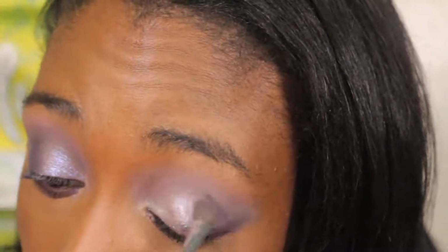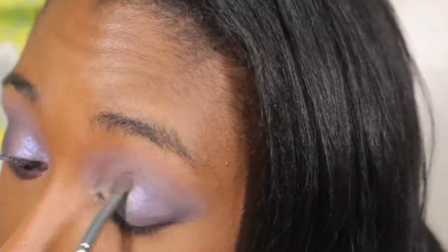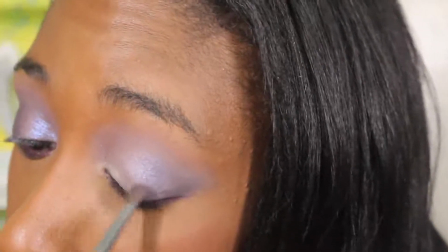Now I'm going to take the shade Abundance and put that one in the middle here. So I want it to be like our middle buffer shade to start the layering process. I didn't realize it was going to be as light as it is because, again, it looks dark in the pan. That's why when I was reading True to Color, I'm like, how? Where? To me, this looks way darker in the pan than it does on the eye. I don't know. Maybe it's just me. It looks dark in the pan, and then when you put it on your eye, it looks much lighter. But again, that's just my opinion.